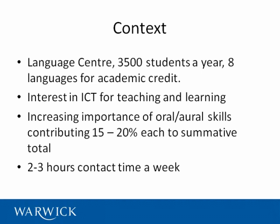More recently, over the last 3 or 4 years, changes in how we assess our language skills for students have altered slightly to increase the importance of oral skills, moving to oral production representing 15% of the summative total for the end of a module, and oral comprehension 20%. So a significant amount of the summative assessment is based on people's ability to listen and speak. This is unsurprising, I think, to most people, and clearly it is valuable, but it also presents challenges, particularly within the constraints that we have of maybe 2 or 3 hours maximum contact time a week.